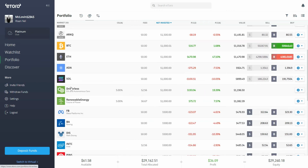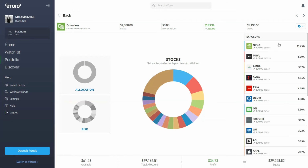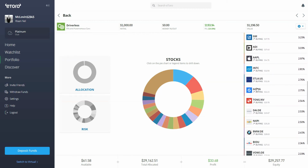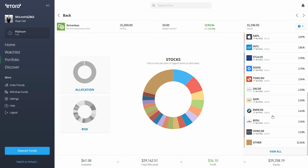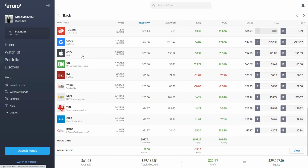I have two here. You can see Driverless. This is the EV and autonomous cars. And if we look at their stock allocation, you can see they are invested in companies like Nvidia, Tesla, General Motors, Apple, Intel, Google, TomTom, BMW. You can see Volkswagen, and then many, many more. So you have exposure to quite a lot of companies in here.